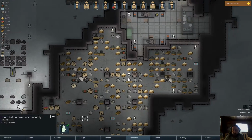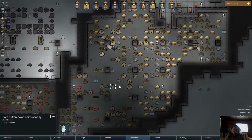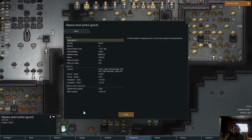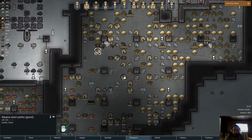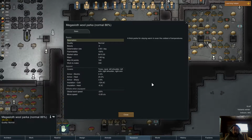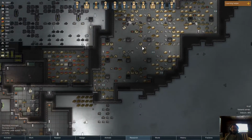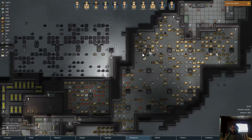Did he finish any other parkas yet? I doubt it. We haven't had alpaca wool for long. These are all still our old, really badly worn muffalo ones. Wait, alpaca wool parka. Good, so I can check. Let's see what the temperature goodness is on it, because I don't know yet. I haven't looked it up or anything. So it insulates to 116 below Celsius cold. Now let's check the muffalo. Oh, it's mega sloth wool. It's the ultimate type of parka. I really geared them, eh? And that does negative 124. So we're good. We're going to be good still down to 150 below with our alpaca parkas and alpaca pantsies.